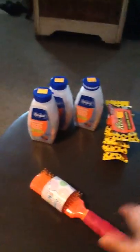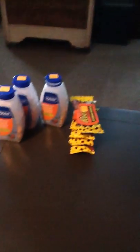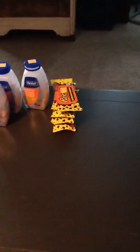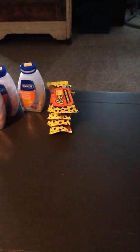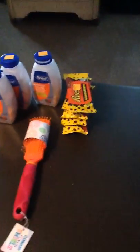Then the brush. This brush right here from Conair, it's so cute. It has a rubber handle. It's really nice. Anyways, it was originally $4.25, and we got it for $2.12. Okay, let me put everything back over here so you can see it all.